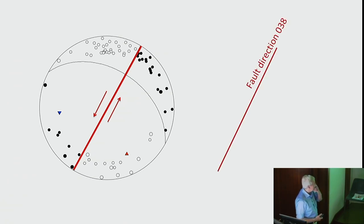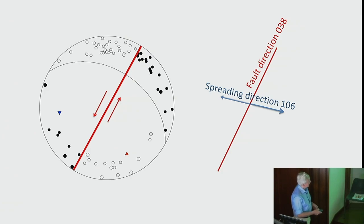Well, here's the reason. The fault direction here is about 038 degrees. The spreading direction is 106 degrees, which is not 90 degrees away. You can see it's less than 90 degrees. So it's pulling obliquely on it, and so it's pulling it obliquely in a left lateral sense. And so these faults are left lateral because of the difference between the direction of the fault and the direction of the extension.